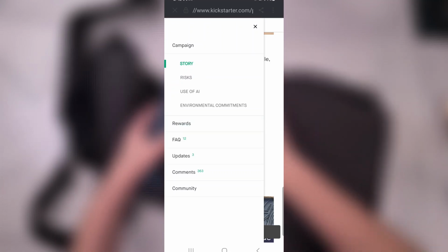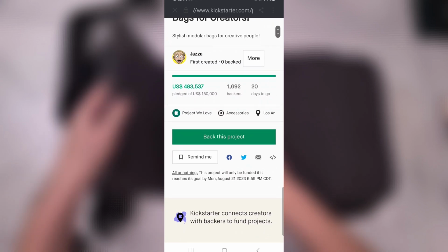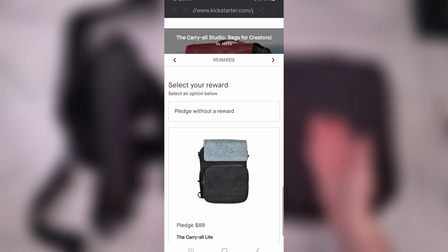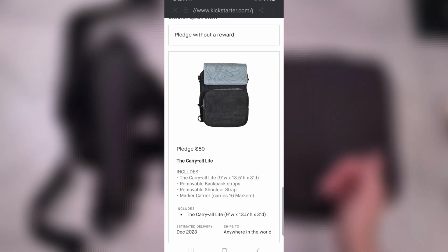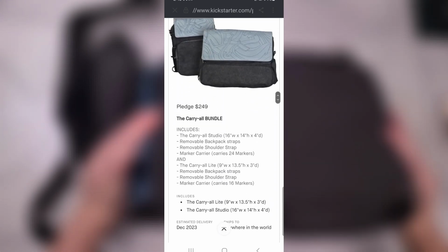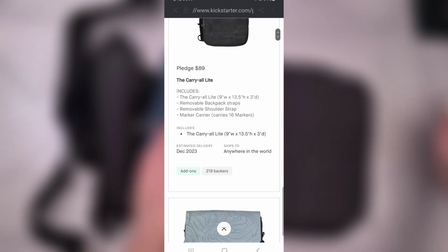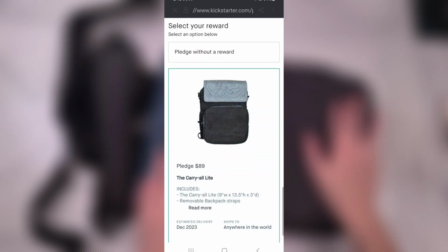I also want to point out that Jazza far exceeded his initial fundraising goal. He wanted like 150,000 approximately, and he raised about 450,000 approximately. He far exceeded his goal. Now that doesn't mean he keeps all those profits. You know, the cost of manufacturing and delivering these bags, the cost of Kickstarter takes a chunk, and your manufacturer is going to take a chunk, and you have to do samples and prototyping. He's probably not going to see a significant profit on this just because that's how Kickstarter works.